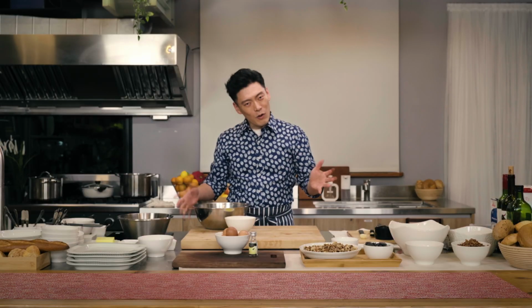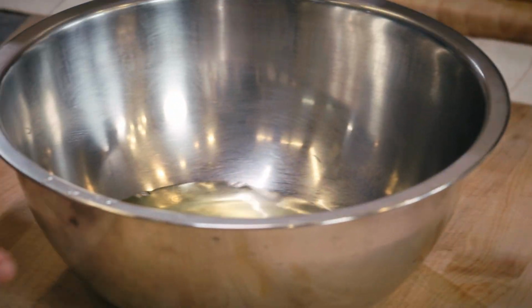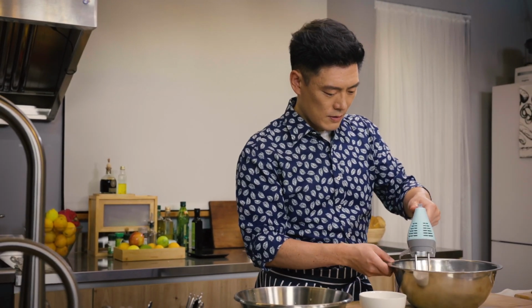So, egg whites, you always want a nice clean bowl, and that way, no grease. You can even wipe it with a little vinegar just to make sure the egg whites firm up. I'm gonna get my trusty little hand mixer.